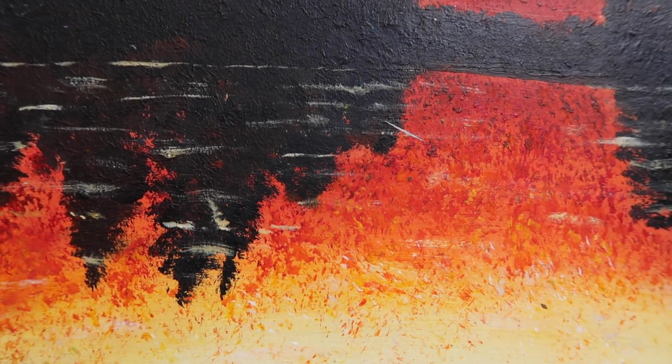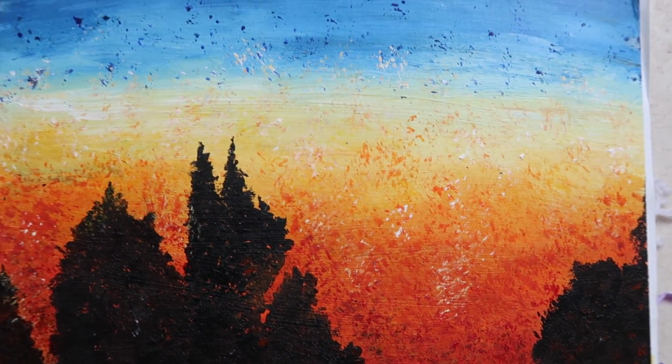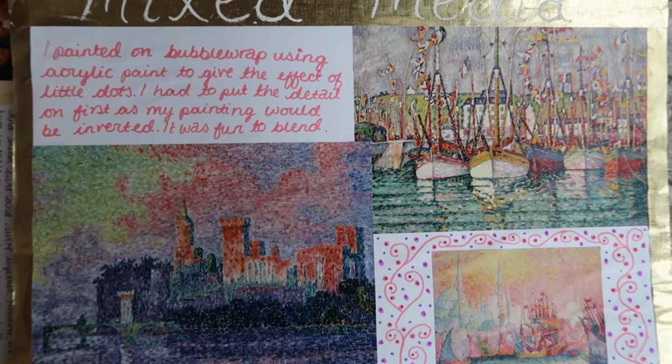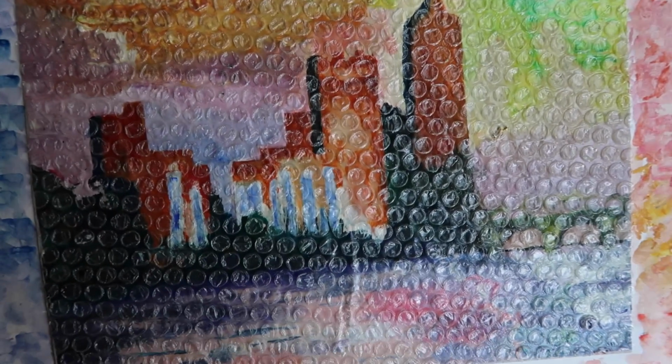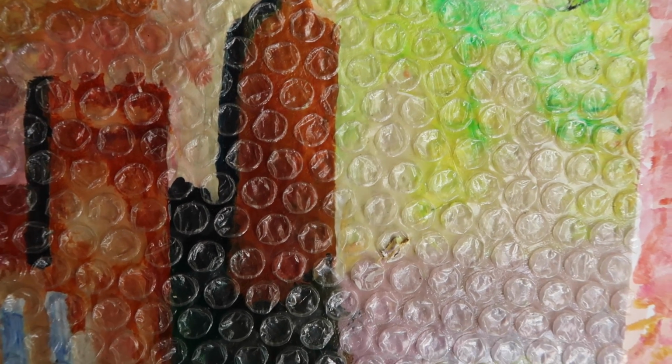I found it really hard to create the water ripples to make it look realistic, but I really enjoyed that one. This is even more Paul Signac, so I'll flip the screen around. Basically, to create his dots, I tried a different style where I actually painted on bubble wrap, and it was the hardest thing because only halfway through I realised if I want detail in this I need to do the detail first because I'm then flipping it around.